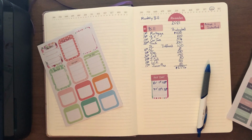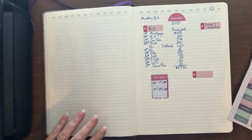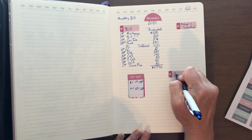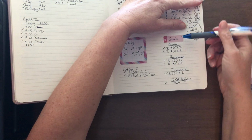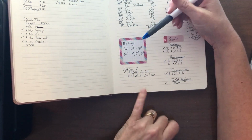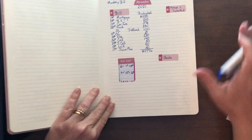I am going to grab this sticker because I like to have goals for myself as well. So let's goals. Last month we did good. We got all of our savings goals, retirement goals, investment goals, and debt pay down was all taken care of. I got all the money that I needed, so I like to set these goals. It makes me feel successful.